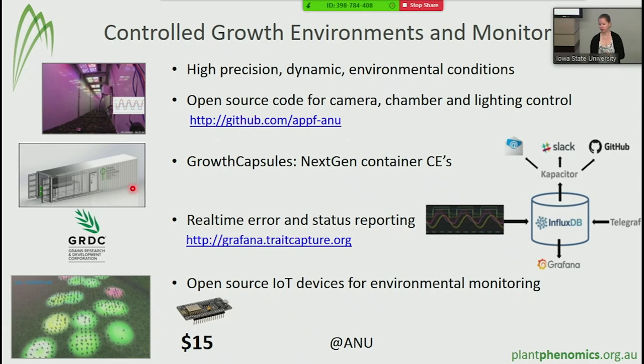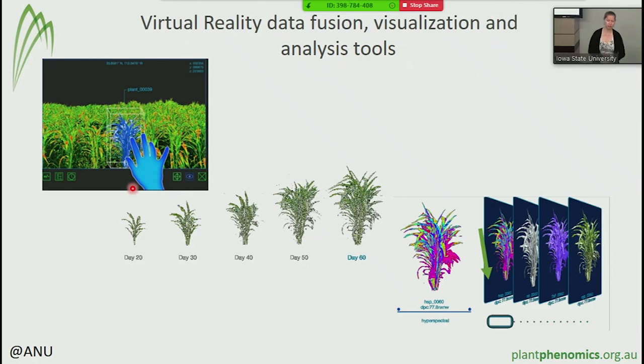And then they're also working on a whole range of status reporting and software tools that they share with the community. The other aspect they're really interested in is virtual reality and how it can help us make sense of the wealth of data that we are generating. So how can we use virtual reality to reconnect with our data, explore it, walk through a 3D cross-section of our maize root, for example, and just use the technology that is available to connect us with data.